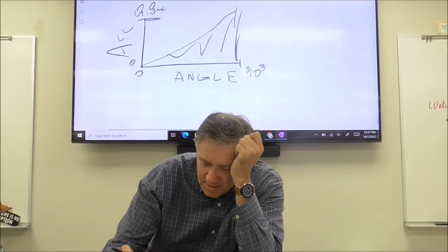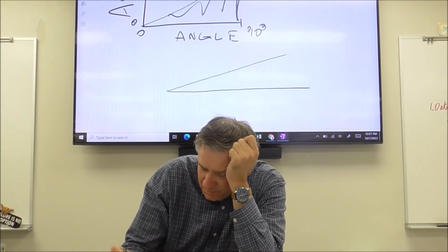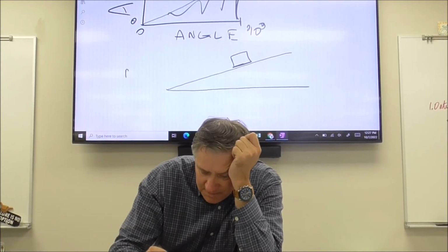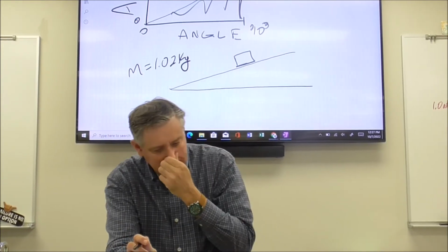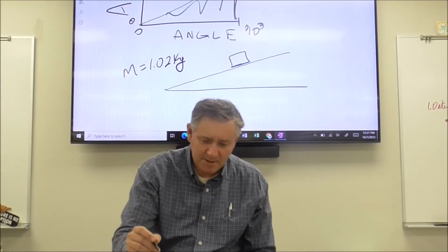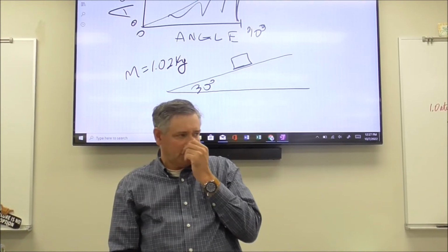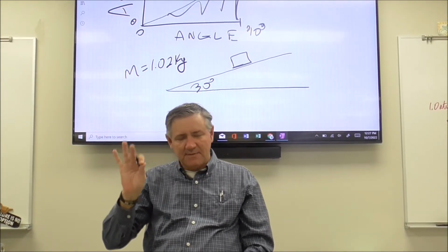So when you have any inclined plane problem, no matter what, I'm just going to draw this box, and I'm going to let the mass be 1.02 kilograms. And I'm going to let this be a 30-degree angle. So, here's the 3 forces that always happen.